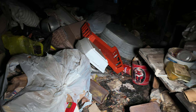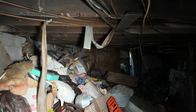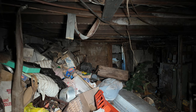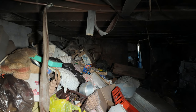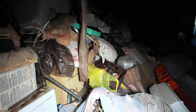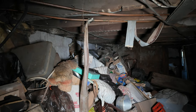I'm not standing on the true bottom or floor because it's just littered with things. It's nearly impossible to even see the floor. It is something else down here, though, I'll tell you that. It's amazing how many things they just didn't want to get rid of. Some practical, most of it not. Oh, there's a dryer right there, too, that yellow color right there. There's some fly strips down here.